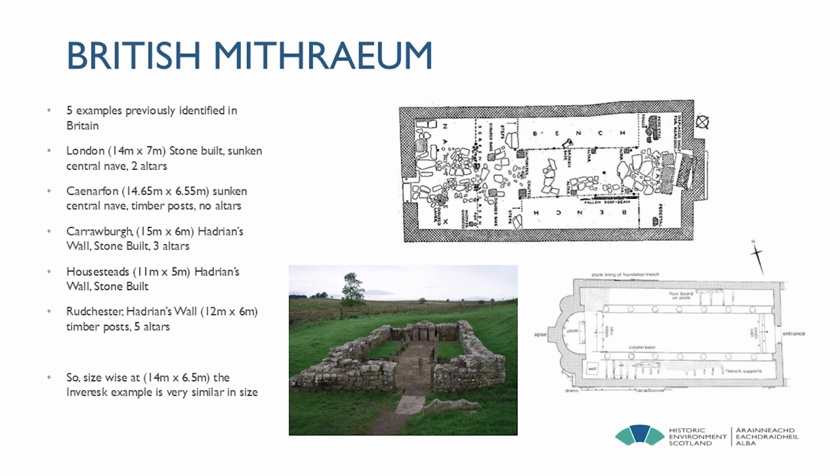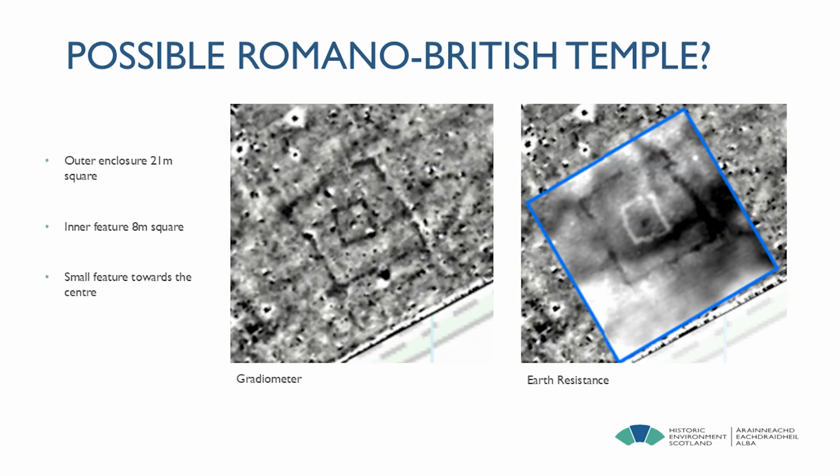So the combined results of the geophysical survey and the excavation that AOC conducted give us a rectangular area within the enclosure that's remarkably similar to the other Mithraea that have been found. So supporting the fact that we probably have a Mithraeum on the site, that would make it the northernmost Mithraeum in the Roman world.